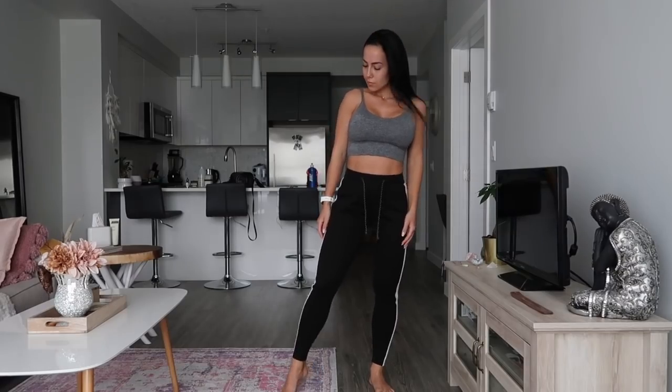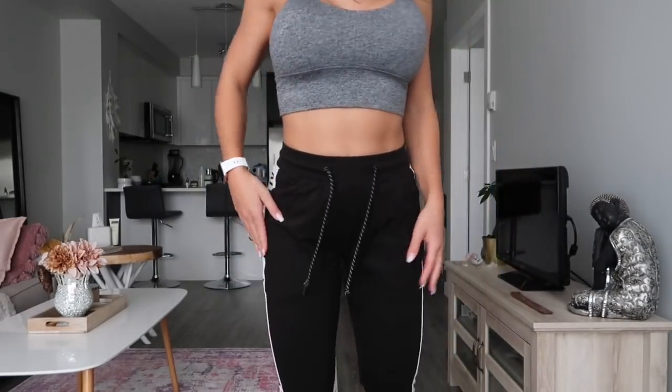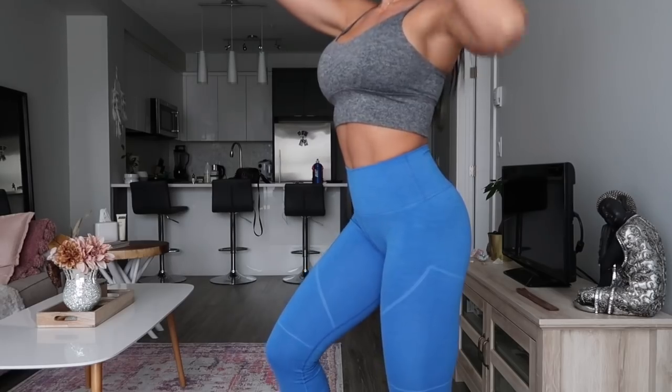That feeling when you get clothes in the mail that you are in love with. That is how I felt today, you guys. These are the statement joggers. They are form-fitting, flattering, feminine joggers. Big fan. And then these are the revival leggings.